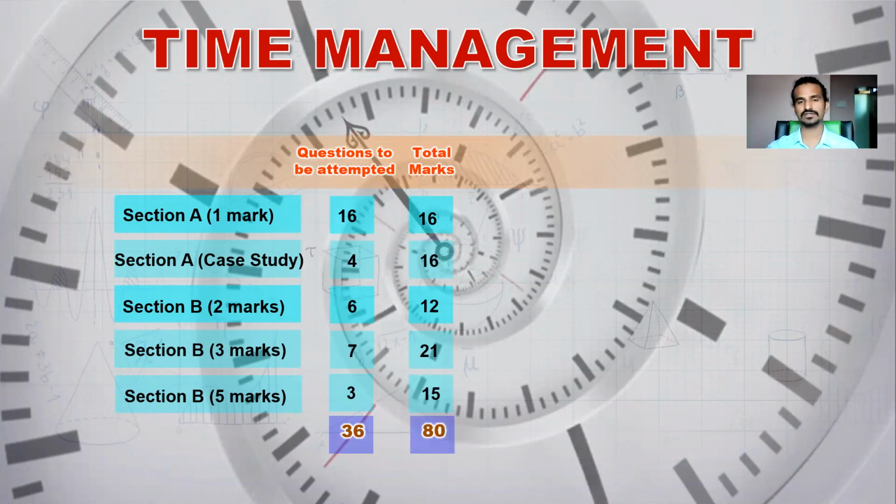As you know, we have 3 hours to complete this paper. So what is the ideal time that we should allot to each question so that our paper gets completed on time? We can apply a very simple strategy. We'll give 2 minutes for 1 mark. It is as simple as that. If the question is of 1 mark, we can give it 2 minutes. If it is for 3 marks, we can give 6 minutes.